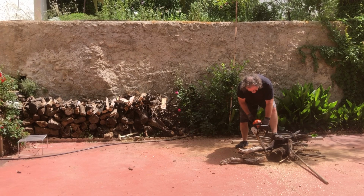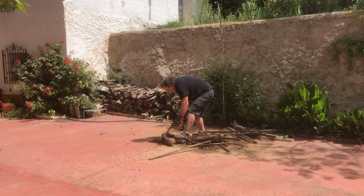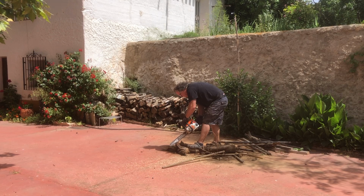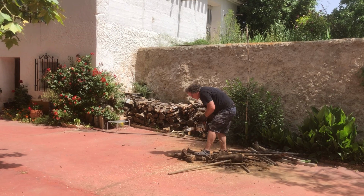For those of you who are new to the channel, this is up at the rental property where we're currently living. It's around 14 kilometres from the house that we're renovating, but we're not entirely sure yet when we're going to be moving in there. So we're stacking these logs for winter just in case, but we're also fully aware that we may have to move them. Let's wait and see.